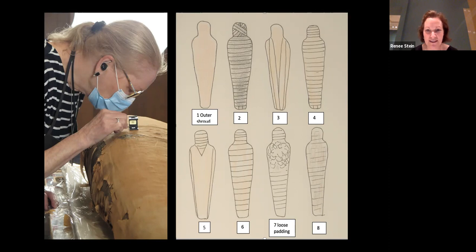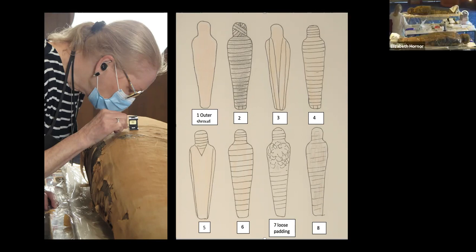And so these little drawings help us to see the layers of linen that are applied to the mummy and to document that as part of the history of how this mummy was prepared in antiquity. It helps us to interpret how it relates to other mummification processes as well. So those particular layers are all the ones from Padibastet who we can really see into much more clearly.